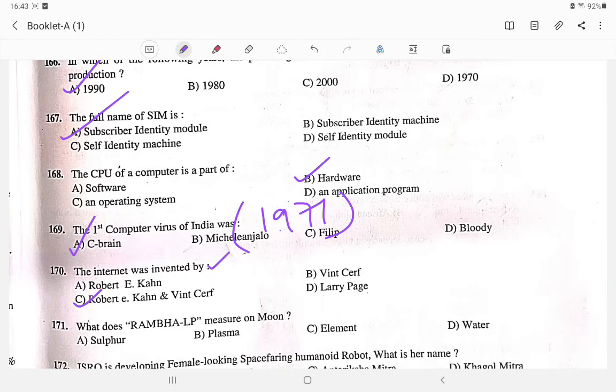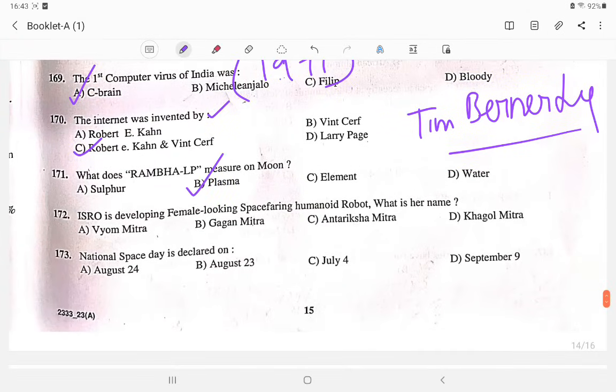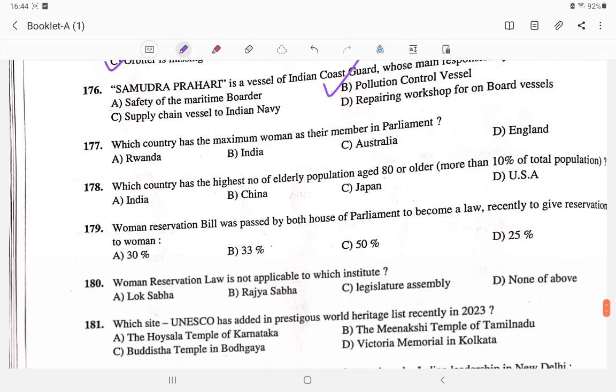Who invented the internet? Robert E. Kahn, Vincent Cerf, and Tim Berners-Lee also. Plasma is measured. ISRO is developing female looking spacefaring humanoid robot called Vyomitra. National Space Day, August 23. Space rocket woman of Chandrayaan 3 is Ritu Karidhal. Chandrayaan 3 has an orbiter missing because the orbiter of Chandrayaan 2 was already there. Samudra Paheredar is a pollution control vessel.